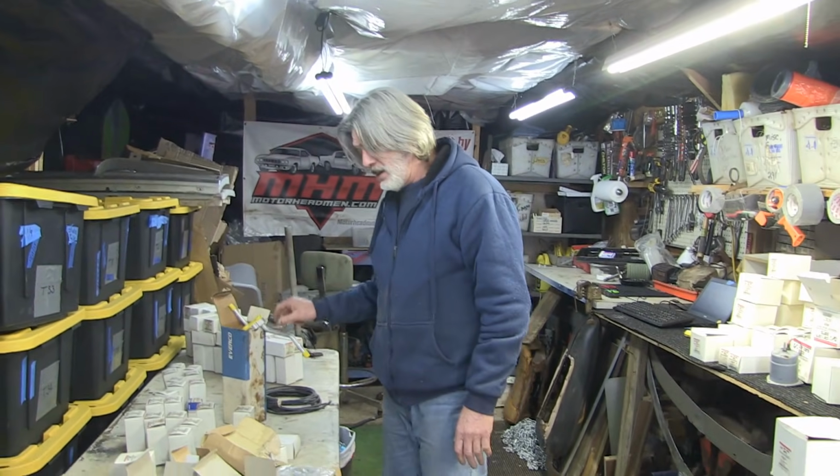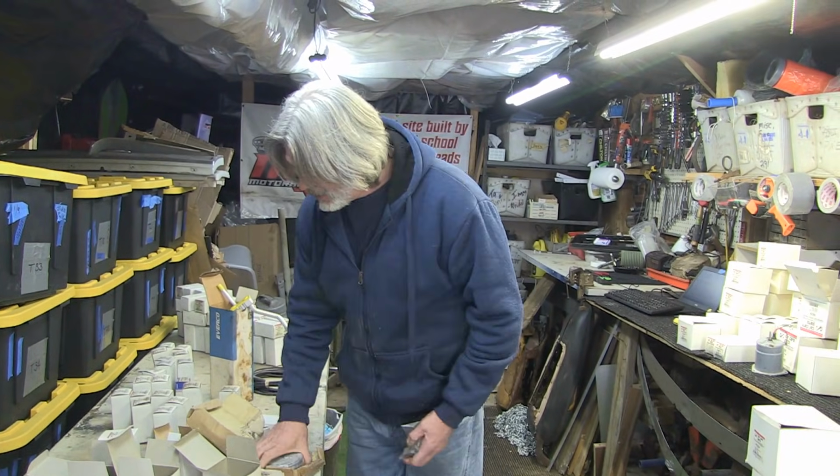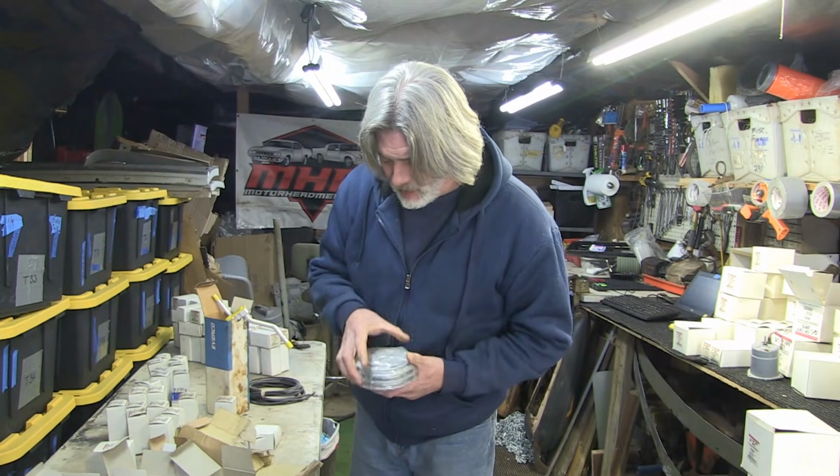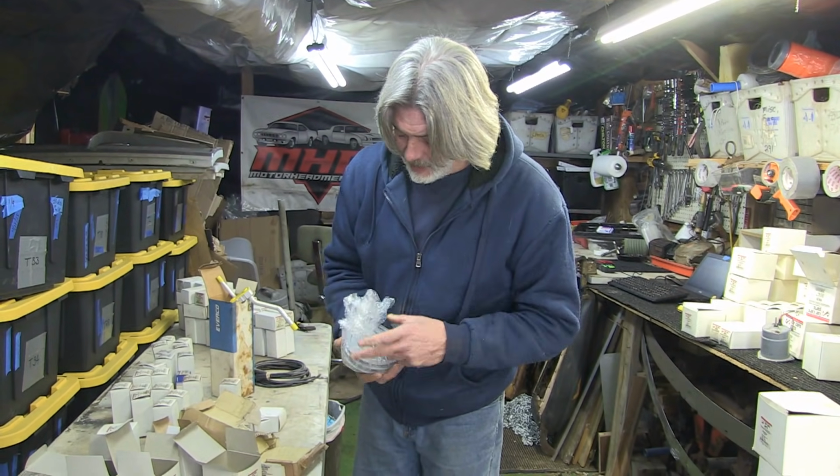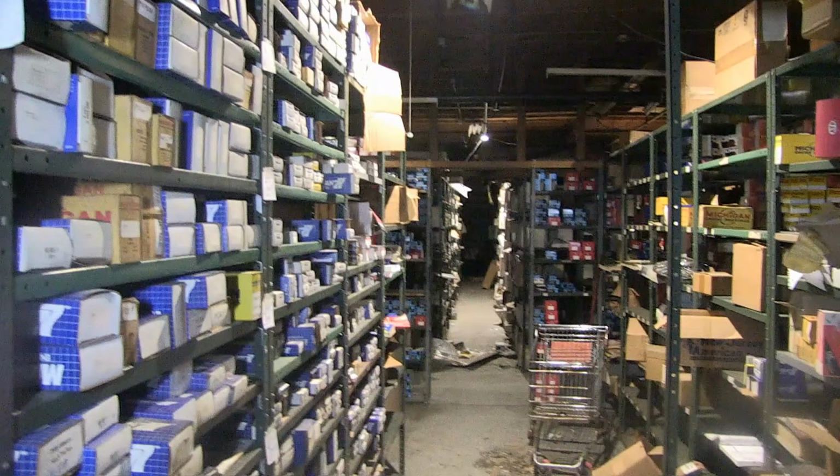AC fittings. Here's a dual V belt. Brand new AC clutch, sealed in the bag. That's awesome. Like I said, we're redistributing all this stuff on SaveTheParts.org.